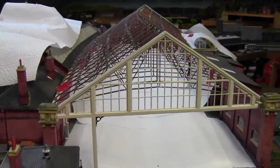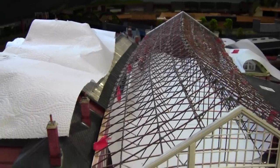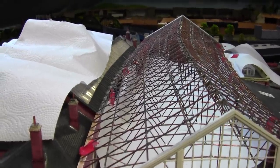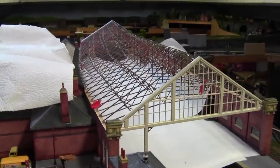And here is a better view of this far side. As you can see, the curve kind of blends in with the smaller canopy on the left, just as that bends around. So on the whole, it's working out quite well.